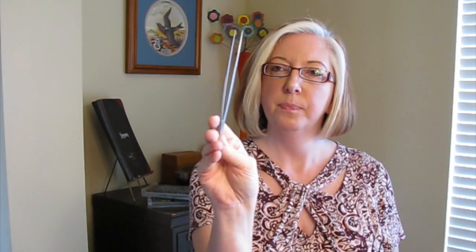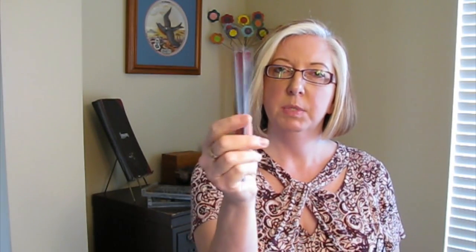These are another kind of cross-lock tweezers, but they're very pointy on the ends. These are really good for picking up little bitty rhinestones, you know, little ant booger size rhinestones. I like these because they're long, and sometimes I heat things up with my torch, and I need these to keep my hand away from the torch. So I like those.